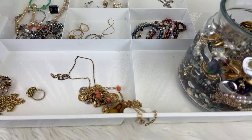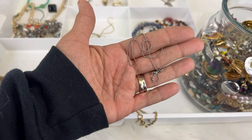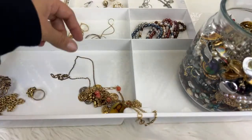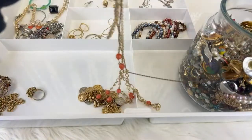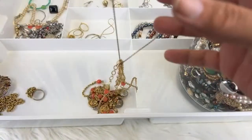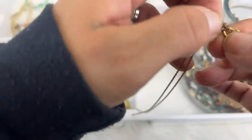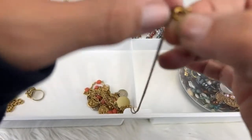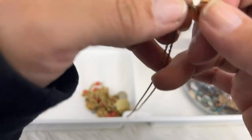It is marked Kirk's Folly. It's a broken Kirk's Folly necklace. Kirk's Folly is a very good brand to find if they aren't broken. Okay, so this is going to be a hot mess. I'm not even going to try to untangle this. I just wanted to see if this was possibly gold. It might be gold-plated or gold-filled. I'm not seeing anything.